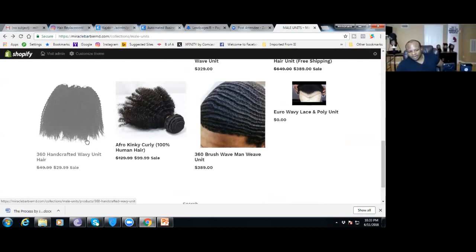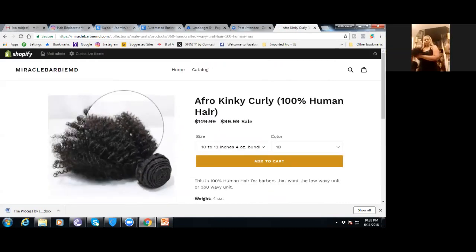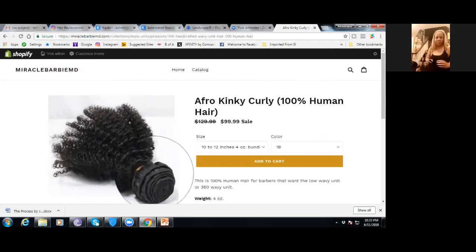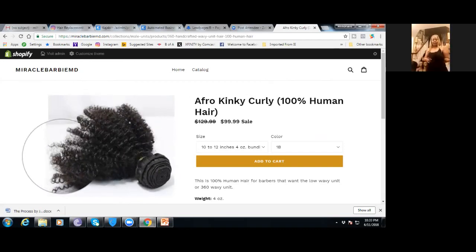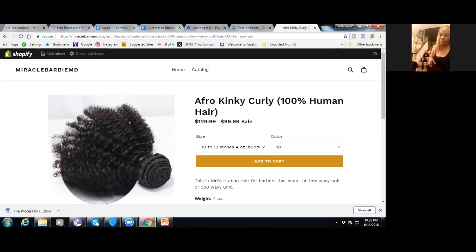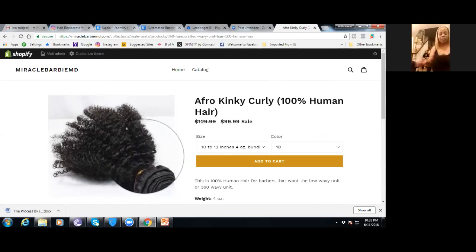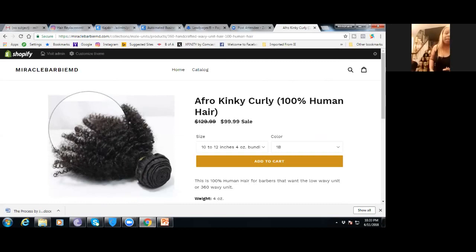Let's talk about the handcrafted hair, the human hair. Okay, I have some right here with me. I'm selling these. Yes, see those waves in the hair? That is actually one of my bundles. I love this hair, and I sell it to a lot of barbers who want to do the man unit and want to be able to scratch their scalp. They want their hair to be able to get wet. They don't have to worry about the fibers breaking down, or about putting colors in there.